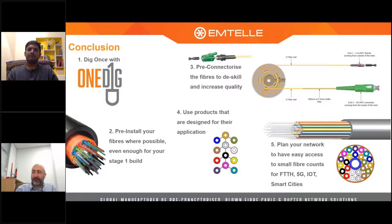Then finally, plan your network to have easy access to small fiber counts. In the future, for all these future technologies, it will be a pair of fibers or four fibers, most likely, that will be needed for all these future networks until we run out of fiber backhaul, and then we have to install a whole new backhaul. But yeah, that's it from me, and thank you for your time.